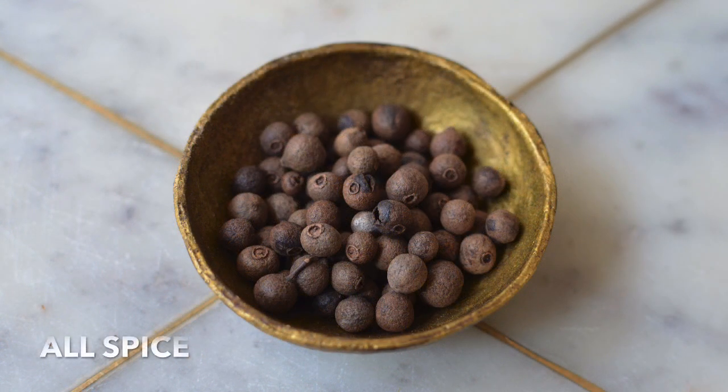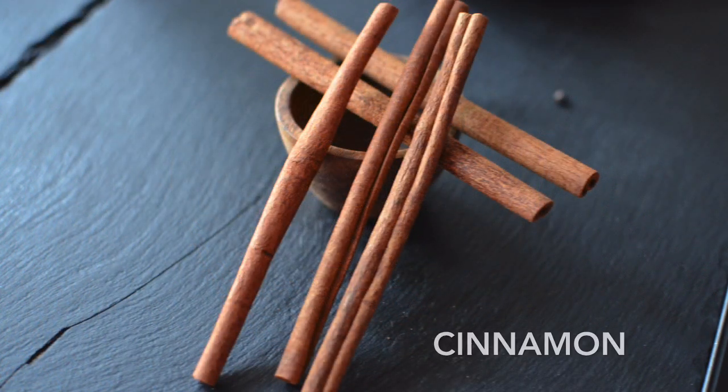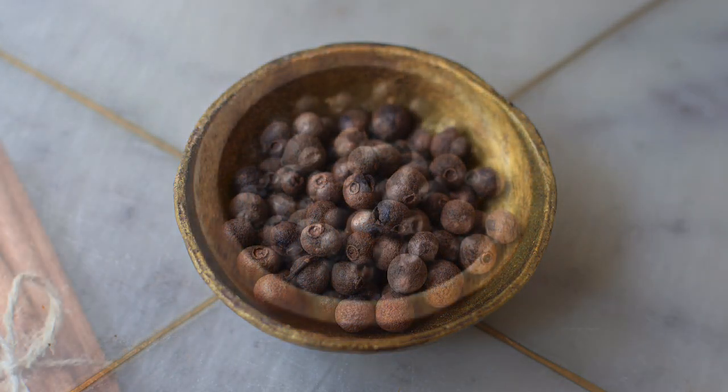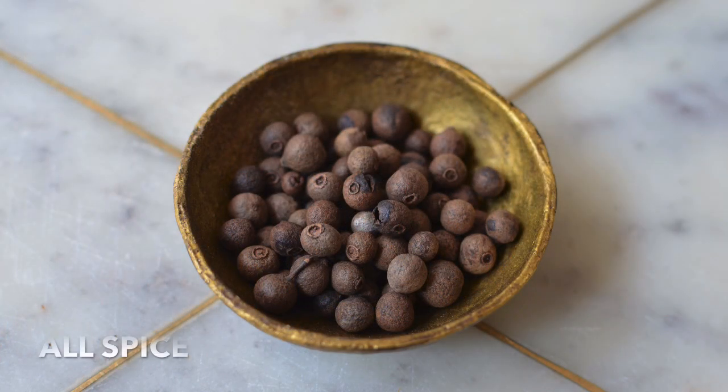Now, the next thing is allspice. Allspice has this strong spicy taste, and I'd say that the flavor of it resembles that of a mixture of nutmeg, cloves, cinnamon, and black peppercorns. It's warm and it has a sort of peppery overtones as well as hints of juniper berries. So it is an incredible spice. For one spice to have all these facets, it's incredible. I guess the name allspice is definitely befitting what it is. So definitely something you should have in your cupboard.